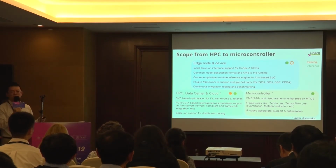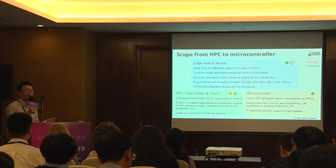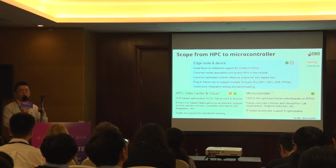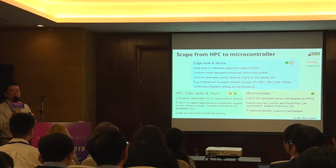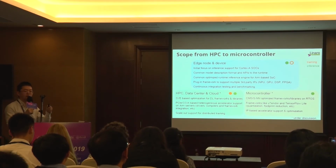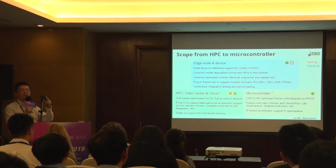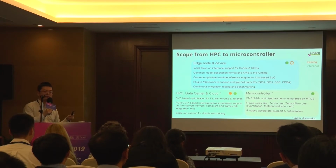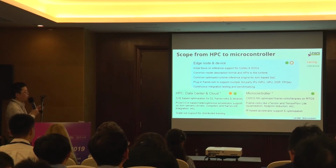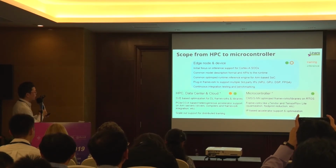But how about other frameworks, right? There are some other frameworks in the market: MXNet from Amazon, CNTK from Microsoft, Paddle from Baidu. So how can we support all these kinds of frameworks? With the current situation, the vendors have to support each framework separately, because there is no single abstraction layer or API for the vendors to support different frameworks. And just as I mentioned in previous slides, the scaled support for distributed training will also be very important to support deep learning on HPC clusters.